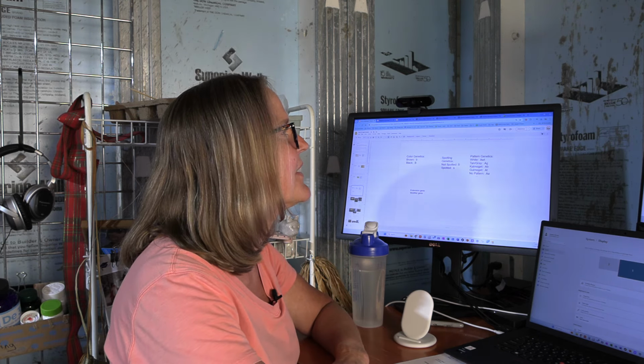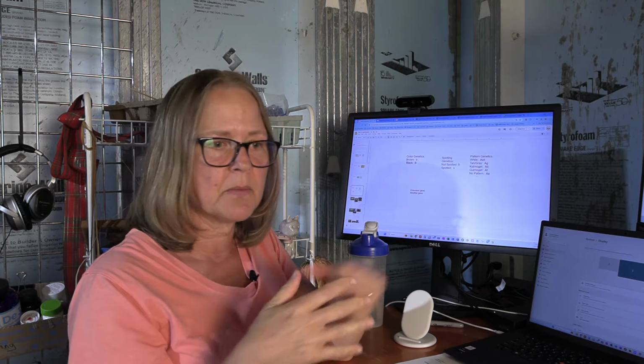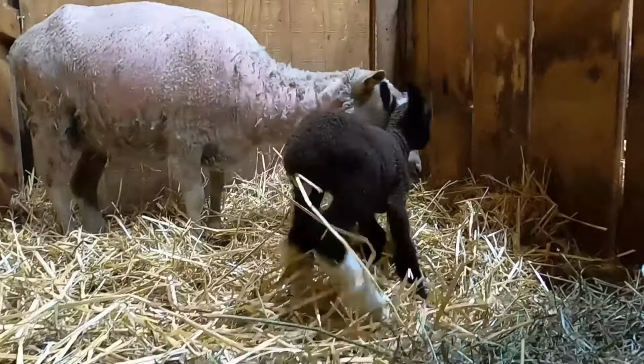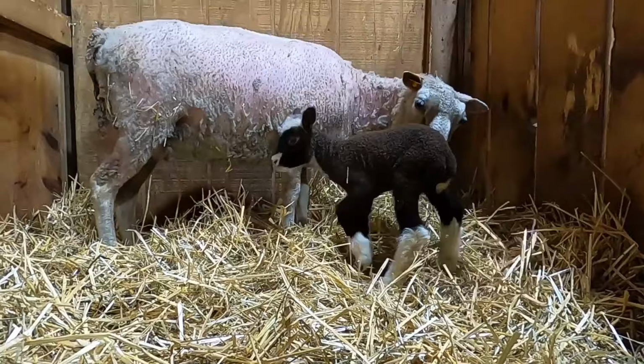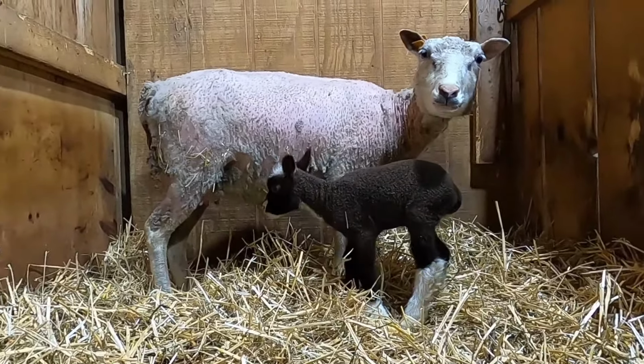I just love that little girl. So Mabel's ewe, who was the first lamb, was born without any help. We walked out to the barn and there she was. We were out there pretty soon after she was delivered. Single, female. She was born on April 21st, so exactly 147 days from the day that they went in together.